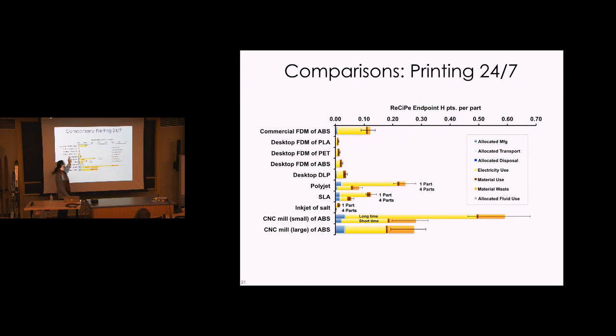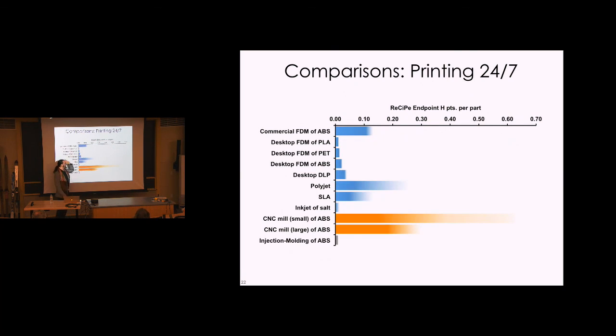And just to simplify this again, because we're going to make it even more complicated, I'm going to put it back into this style graph where I'm just blurring from the bottom to the top of the uncertainty range. And I'm adding injection molding of ABS here. And so if you thought that this earlier comparison was saying that 3D printing is almost always greener than other kinds of manufacturing, well, you might be right for machining, but not so much for injection molding.